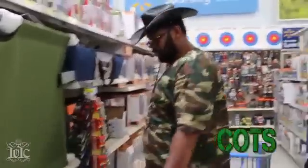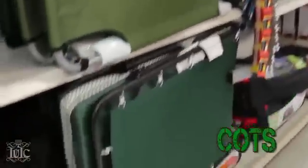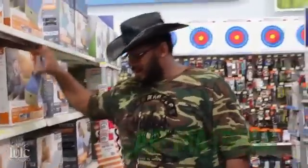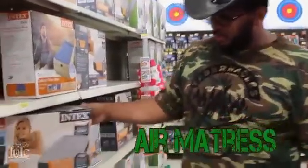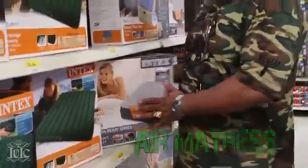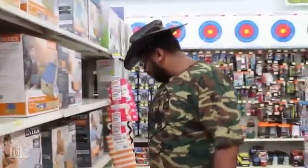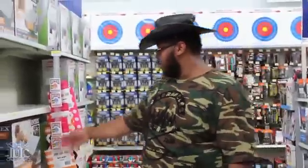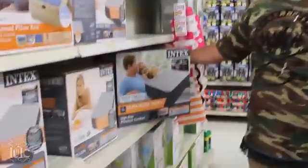Some of you all may want to do cots, okay? Get you a cot. You brothers like myself, you want to be on the bed. That's why I bring an air mattress. Here's a twin durable. I probably haven't been able to fit on one of these since I was in the 6th grade. So I got to drop it on down here to this queen. Where the queen at? Right there. There she goes. Air mattress.